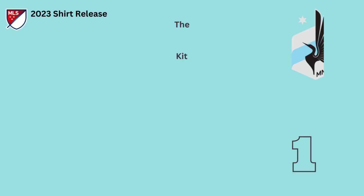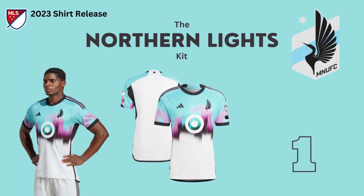Number 1. And number 1, top of the tree, the pièce de résistance, it's Minnesota United, and the truly stunning Northern Lights kit. I absolutely love this design. It's not just my favourite out of all the MLS shirts released this year, possibly of all shirts released this year. And the Northern Lights can be seen out of Cook County, Minnesota in dark skies, and the kit blends beautifully into the white base.